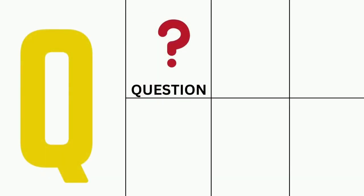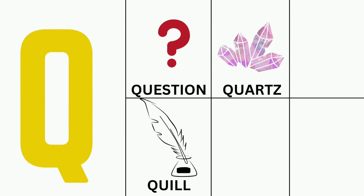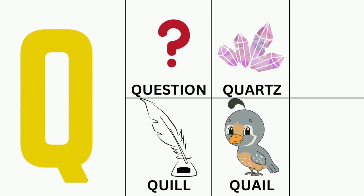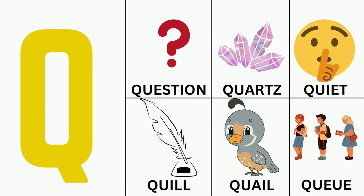Q. Let's learn the word starts with Q. Q for question. Q for quill. Q for quartz. Q for quite. Q for Q.